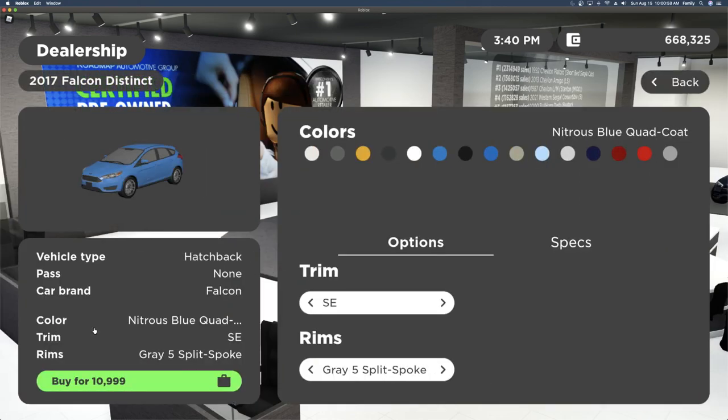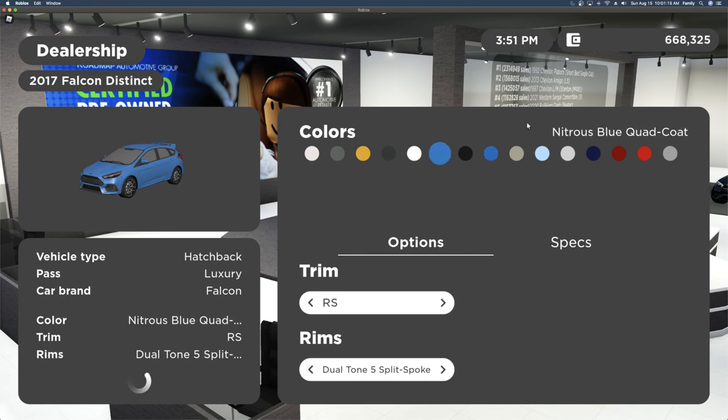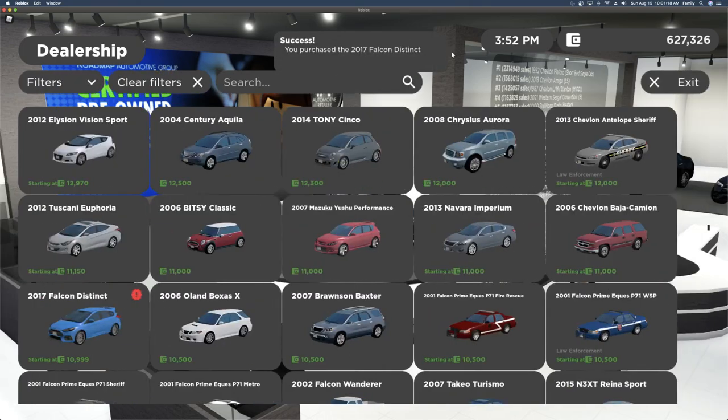We got the Ford Focus. I'm definitely buying this. Just give me a sec. I just need to find the one with a spoiler. Oh, here we go. Do I get RS or ST? I think we're going to get RS, guys. I think I'm getting this. There we go. Okay. Next car.